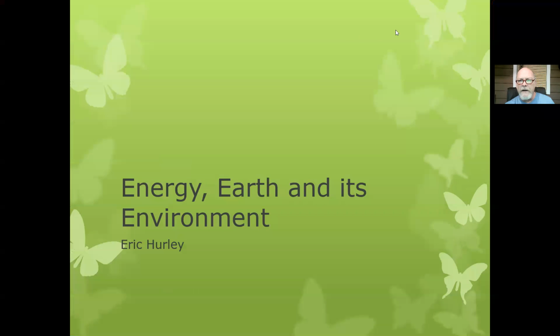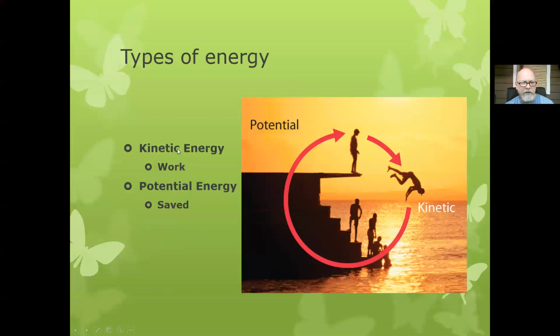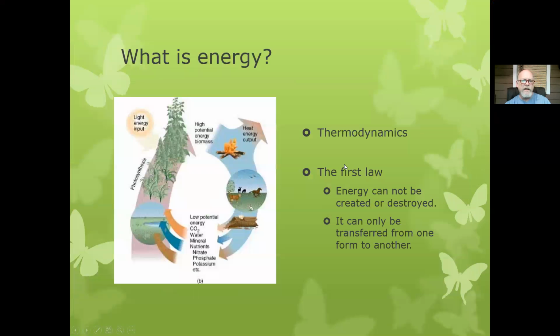All right, so talking about thermodynamics. Maybe. There we go. So what is energy? I'll put this up to where you can go through it. I don't want to spend a whole lot of time on this because you'll see it again in other classes. What I want to get to is thermodynamics.